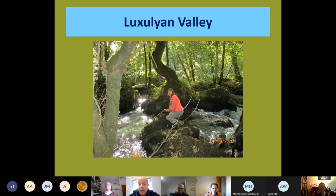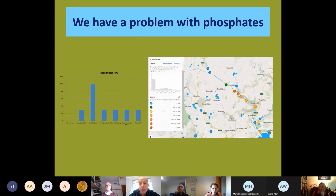So on the face of it, it looks great, and it is in many ways, but we do have concerns about the water quality in the river, because we have a problem with phosphates, particularly on the lower Par River. The graph on the left shows pretty high levels, but in fact last month we actually recorded the maximum which you can get on the phosphate strips, which is 2,500 parts per billion. But we haven't pinpointed the exact source or sources. Environment Agency data says that farm slurry and sewage are likely culprits there.